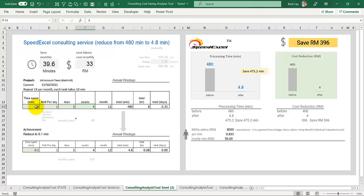A day would be, and I'll say, how many hours? Can I assume it's 8 hours? She says yes. So then 8 hours times 60 minutes, that would be 480 minutes. And then you only repeat one time a week.